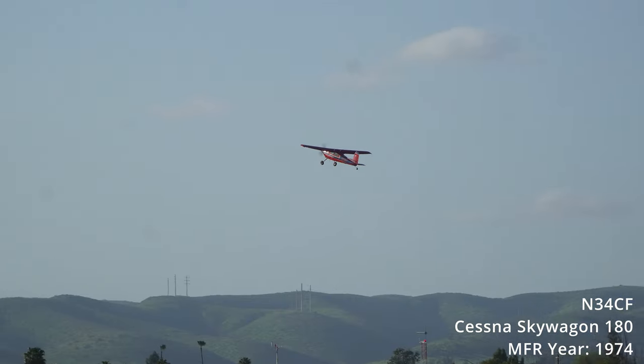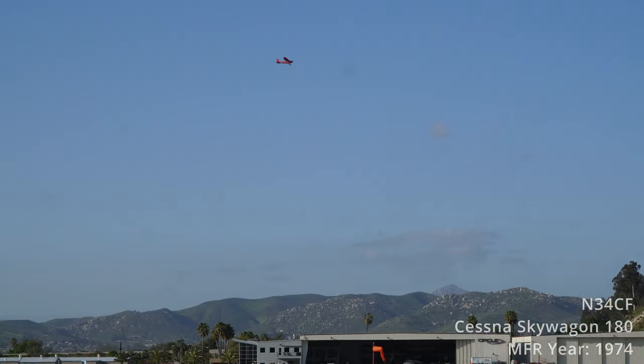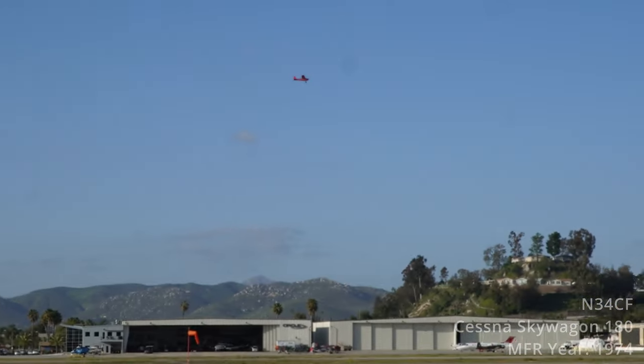Charlie Foxtrot, do you have that departing Lear in sight? Affirmative. 4 Charlie Foxtrot, maintain visual separation from that Lear jet, caution wake turbulence, runway 27 right, clear to touch and go. 27 right, clear to touch and go, and tally-ho on the Lear, 4 Charlie Foxtrot.